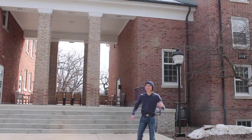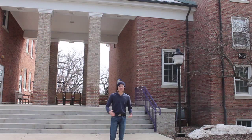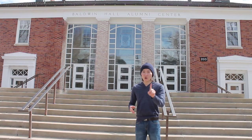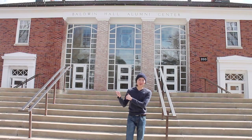Yeah, my outfit changed. So, this is White House. It's a really convenient place where you can live, and it's really close to the campus. You can just walk 5 minutes before class starts and be on campus. And I'm standing right now in front of Baldwin, which is the one and only cafeteria on the Albion campus. It's exactly like 10 steps away from White House. It is 10, 20 steps. What's really nice is I wake up in the morning and just roll out of bed and go to Baldwin right after. So that is really cool.